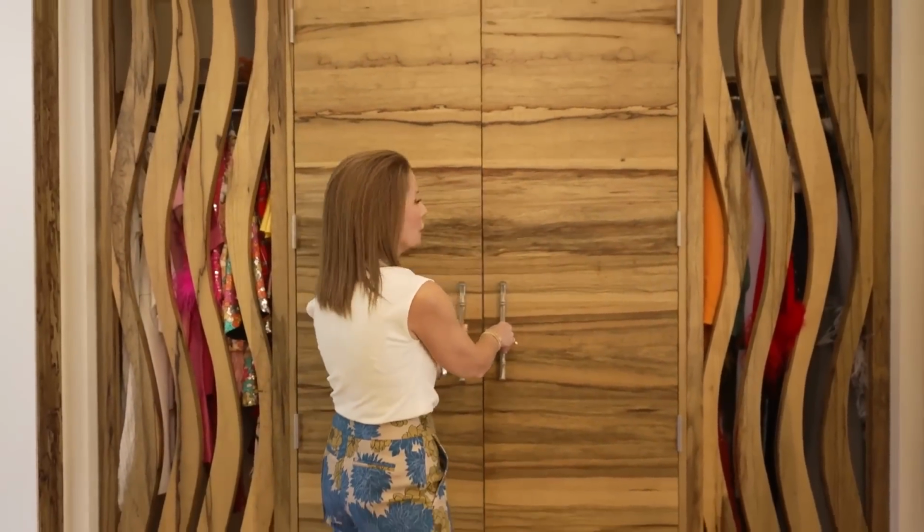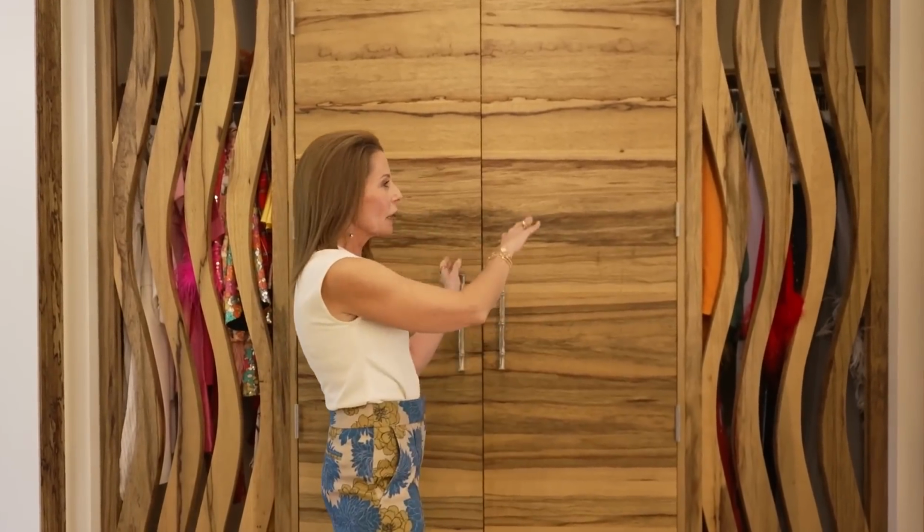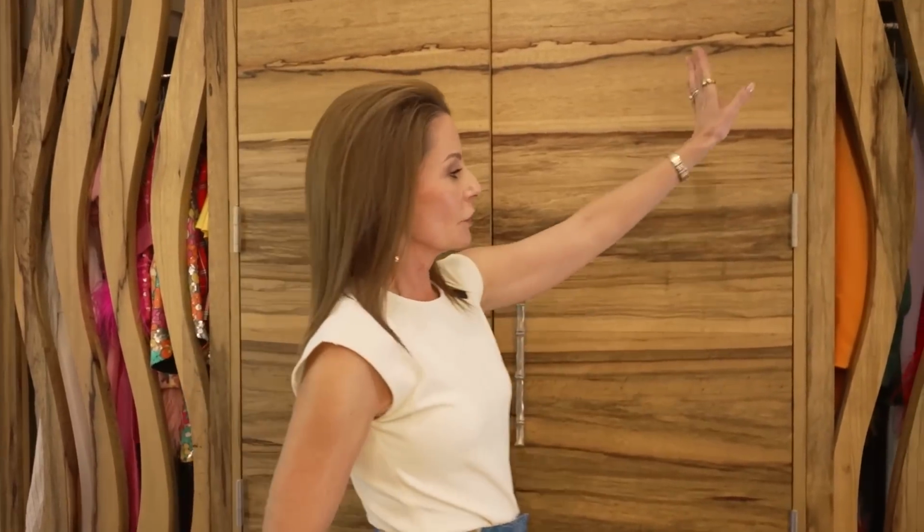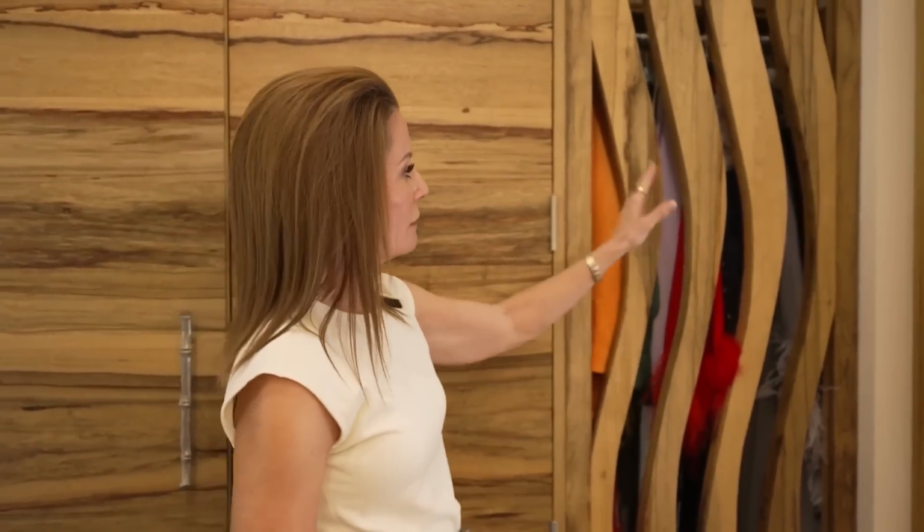But that's a great idea in here. This African limba wood is beautiful. All of the curves to me mimic romance and flow, and it's almost a sexy feel. So Greg has his side and I have my side. And again, this was very difficult for me to wrap my arms around, this open concept, because closets are meant to be closed. This is not closed.